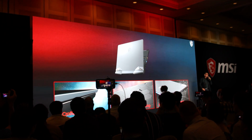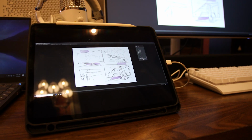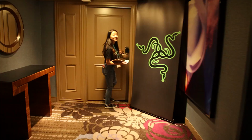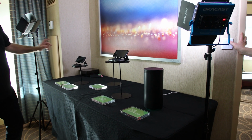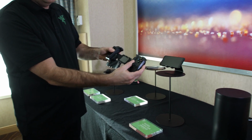I was able to attend MSI's event where they showcased the new GE and GS laptops and their new focus on software packages for both creators and gamers. I also spent some time with Razer checking out their new offerings that they were announcing this year. Razer really sees mobile gaming growing even more pretty soon, so they're putting out some products to meet that demand.